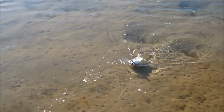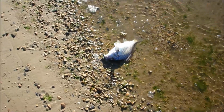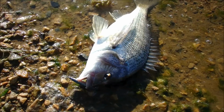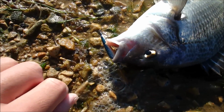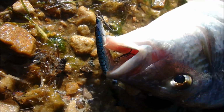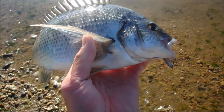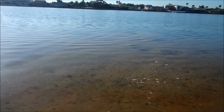I've just hooked up to a very nice bream. Check out how chunky that fish is. He's about 32 centimeters, but look at that, he T-boned that middle trebles all the way down his gob. Wasn't expecting to catch this many today, but managed to get this guy off the flats here.